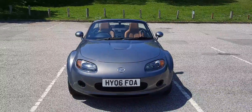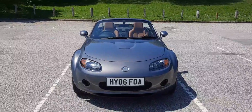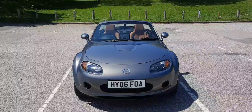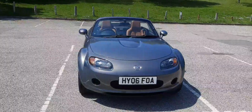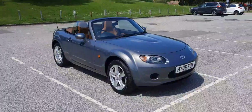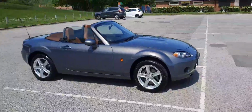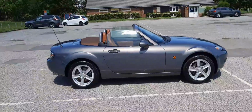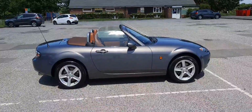Okay, here we have today a very unusual car, very nostalgic for myself, and I'm really excited to be offering this car. A little bit of history. We sold this car from new. This was the days when we used to go to Japan and cherry pick the models that weren't available here in the UK. So this one is a 2-litre automatic car. Now the automatic cars weren't available in the UK, I think, till about 2010.